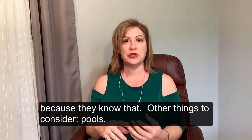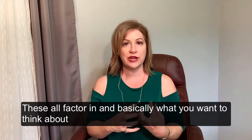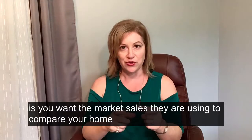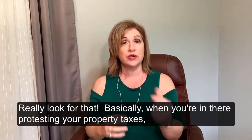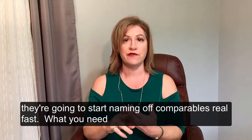Other things to consider, pools, workshops, storage, utilities in the backyard, guys. These all factor in, and basically what you want to think about is you want the market sales they're using to compare your value to be as comparable as possible, okay? And really look for that when you're in there protesting your property taxes, because they're going to start naming off comparables real fast.